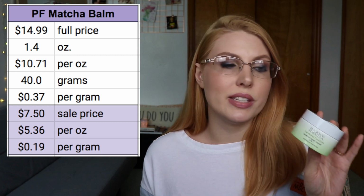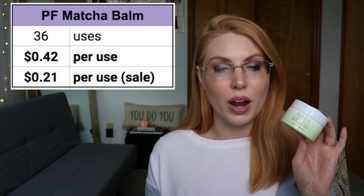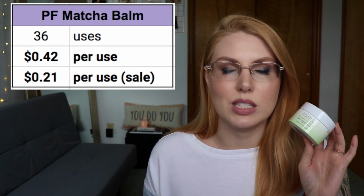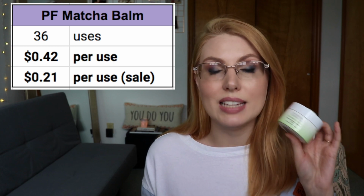I only got a few more uses out of this than I did the e.l.f. one. This took 36 uses to finish. That made it 42 cents per use full price, or if you got it on sale, it was 21 cents per use. This was one of the few balms that I felt comfortable using around my eyes as well.